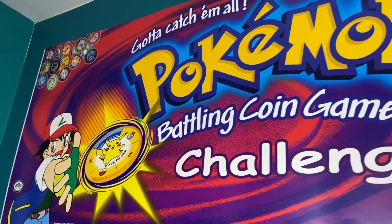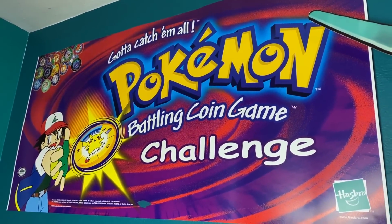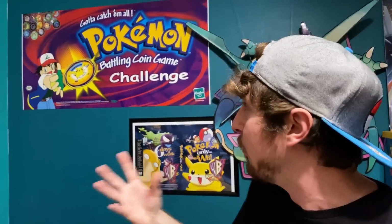We also see, who remembers the Battle Coin game, the Battling Coin game? That's a sign right there that they would use for, I think, maybe tournaments. I don't remember tournaments of that, but it appears to be a tournament sign that they would put up in maybe a Toys R Us or something like that.